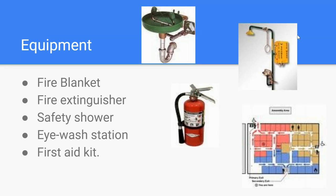Other equipment that's in the room is a fire blanket, a fire extinguisher, a safety shower, and an eye wash station, and I also have first aid materials. You should also be familiar with the escapes, ways to get out of the building if there is a fire. If you're a hybrid student, you've already seen where this equipment is. And if you're an online student who eventually comes into school, I will be sure to show you and let you know where all of this equipment and our escapes are.